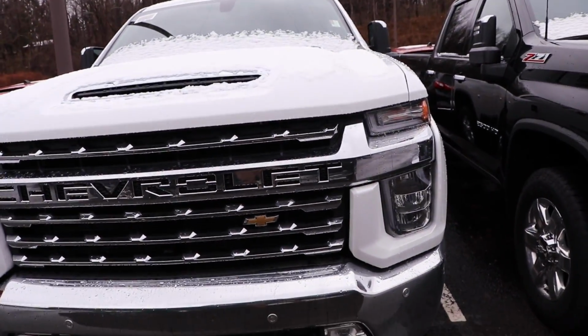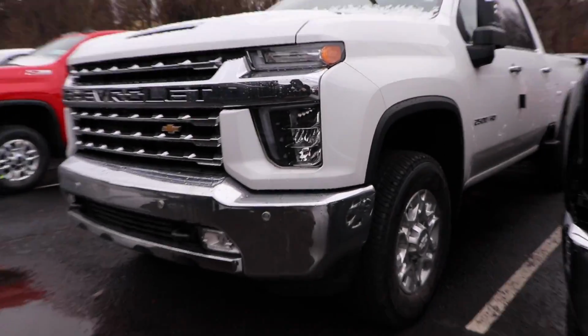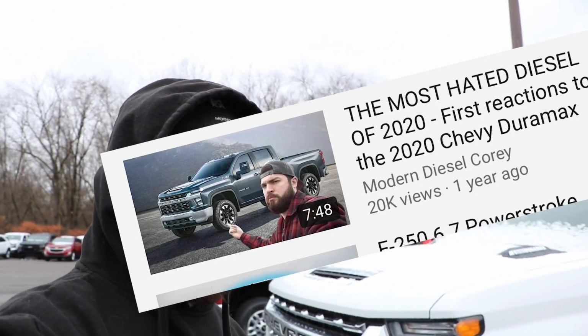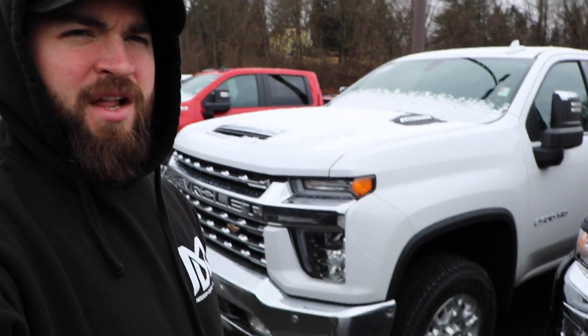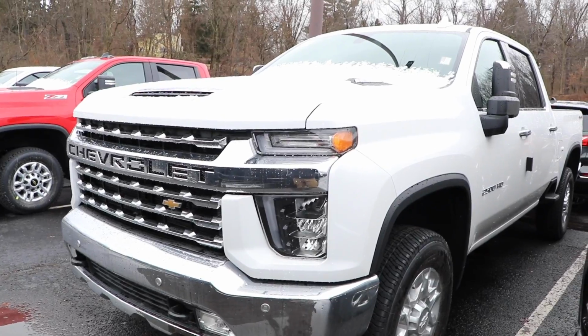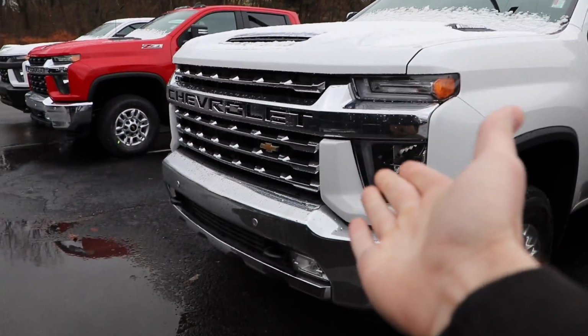All right guys, last but not least, we have the 2020 Duramax. Now this is a very controversial truck. I myself have made a video about it. It's kind of a love-hate thing. Either you love it or you hate it. Me, myself, I definitely don't love it, but I don't know. It's kind of growing on me.